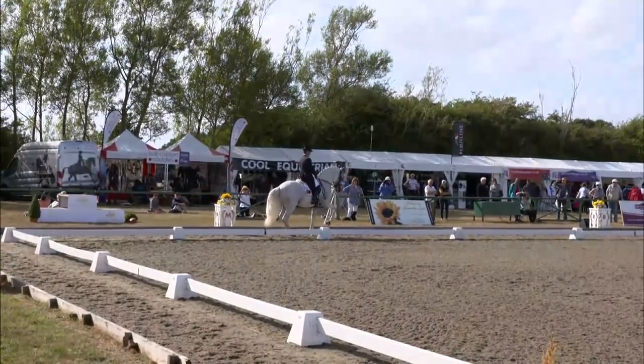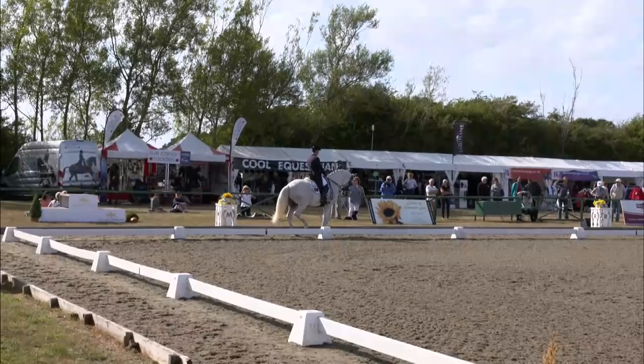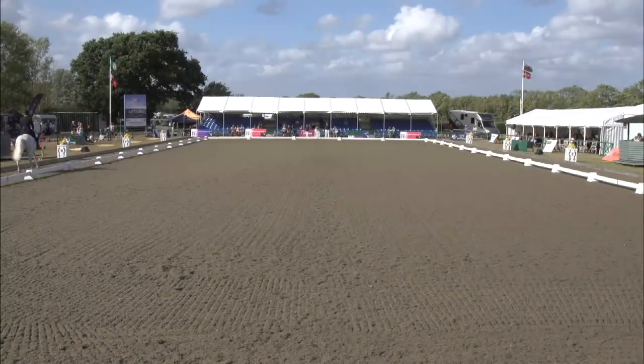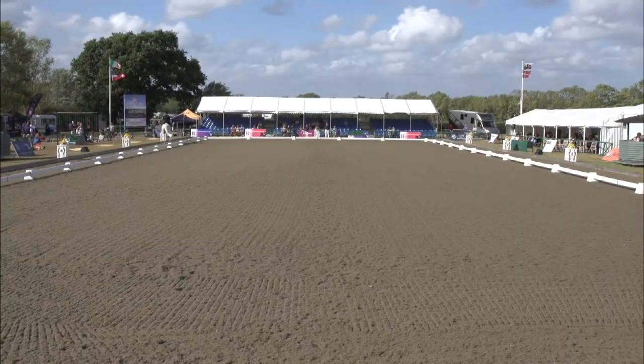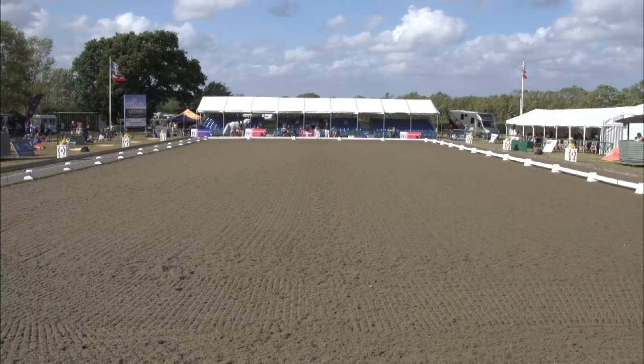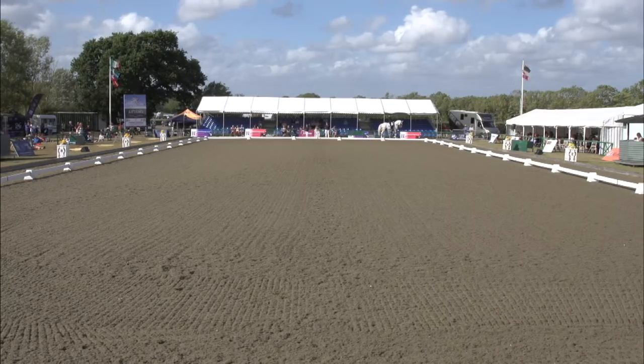Lovely square halt. She's really attacking this. You can see already she's opened that trot right out. And how nice is your horse? Maybe not your conventional dressage horse doing International Grand Prix?